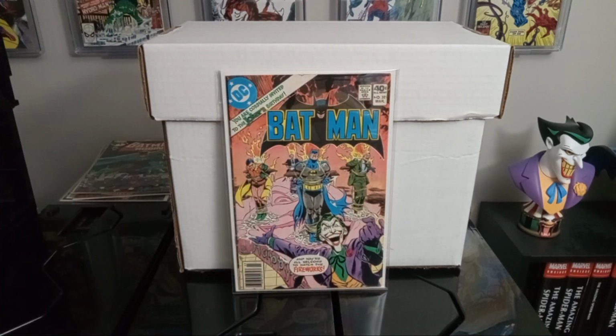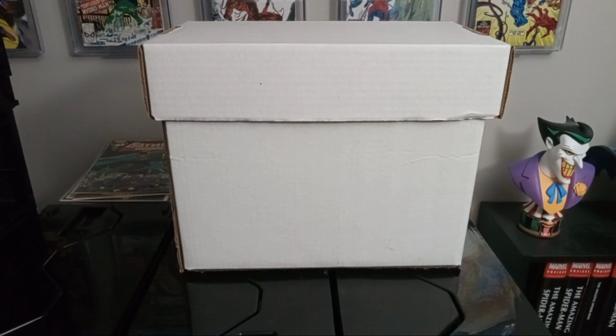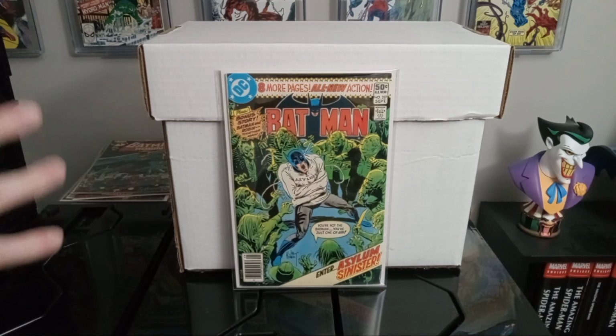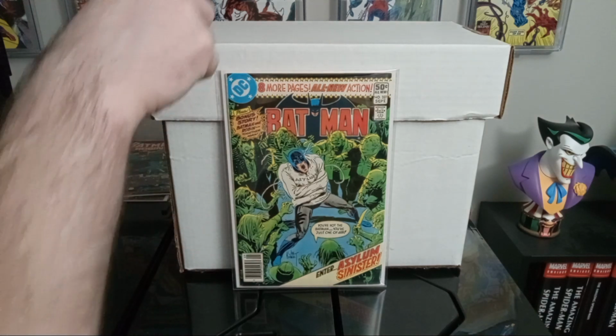Batman number 321. Another great Joker cover. Batman 327. I love this Asylum Straightjack cover. The green characters surrounding Batman so he really pops out of the cover. Love that one.